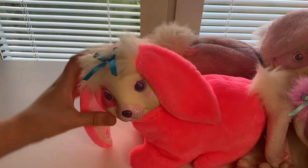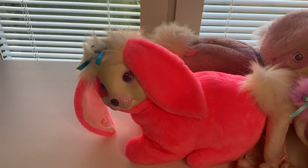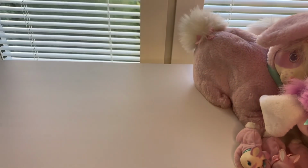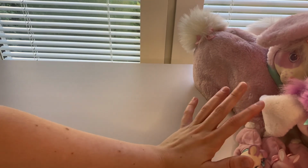Of course, there were people on Etsy who were selling it for like $70 or something insane like that, but there always are. So that's Bunny Surprise. Like I said, I think I'm missing two, and eventually I might like to try and get those two, and eventually I might like to try and get one of the baby bunnies with floppy ears.